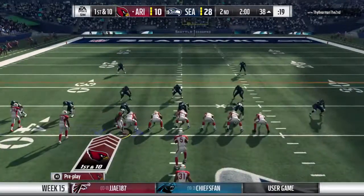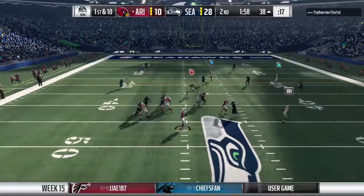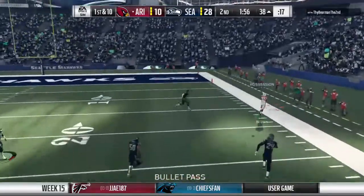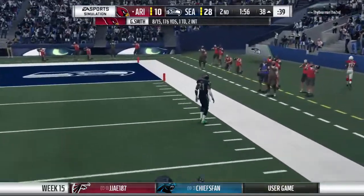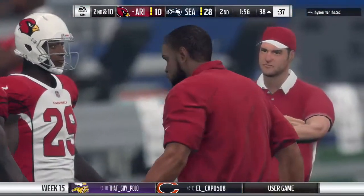John Brown, the man in motion right. Now Geno on 1st down. And that is caught on the right sideline, but out of bounds, says the line judge. The throw took him a little too far.